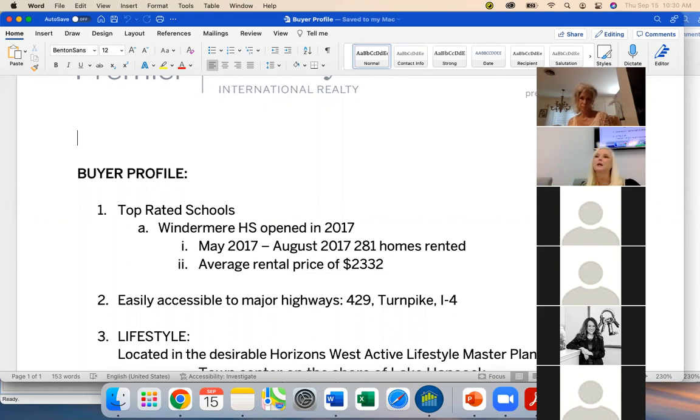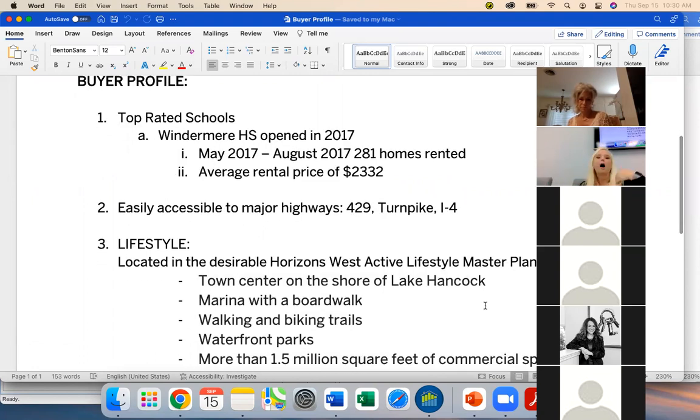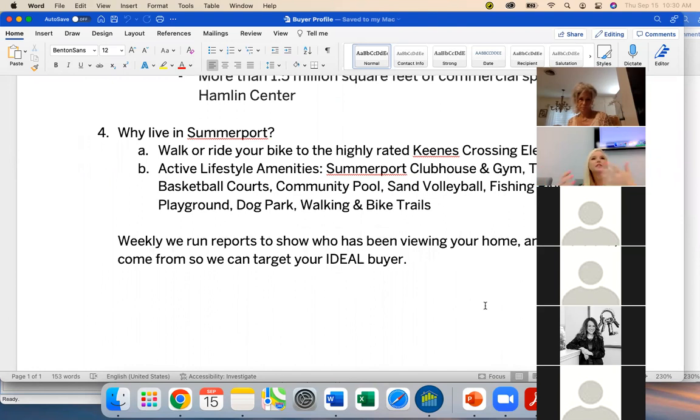So in addition, I have come with a buyer profile of who I think might be a perfect person who might be looking for your home. Because your home is located in a top rated school district, and then I'll come with the school districts, it's easily accessible to roads and the lifestyle. Why would somebody want to live in this area? And so these are the ideal customers I think would be looking for your home.